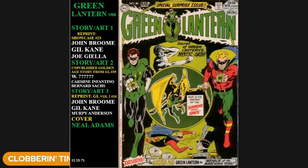I apologize. The second story is an unpublished Golden Age story from Green Lantern number 39, and I mean probably volume 1, the Golden Age Green Lantern number 1. This is actually volume 2 of Green Lantern that we're in right now at this point. No writer credit to be found. Gil Kane's colleague Carmine Infantino and Bernard Sachs on the art.